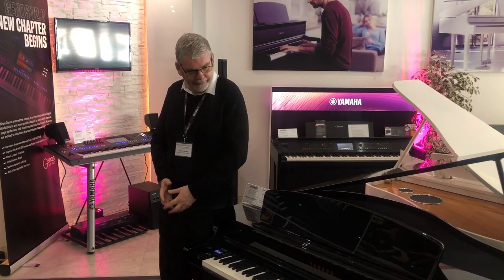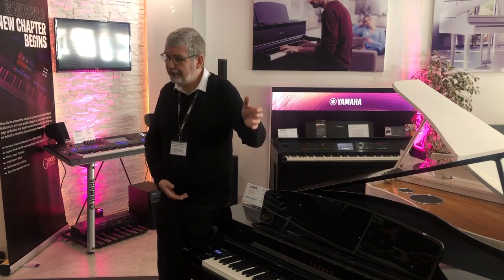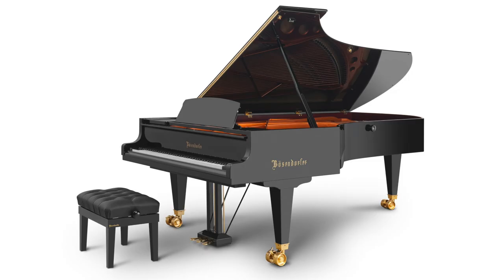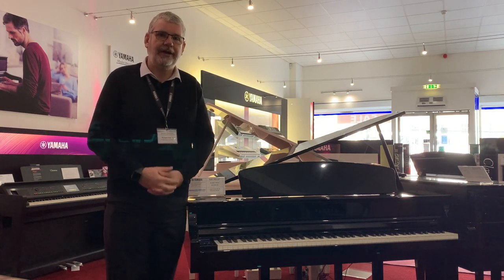We have, as far as sounds go, the exclusive Yamaha CFX concert grand sample and the extra special Bosendorfer 290 Imperial sample. You won't find those on anything else other than a Yamaha.